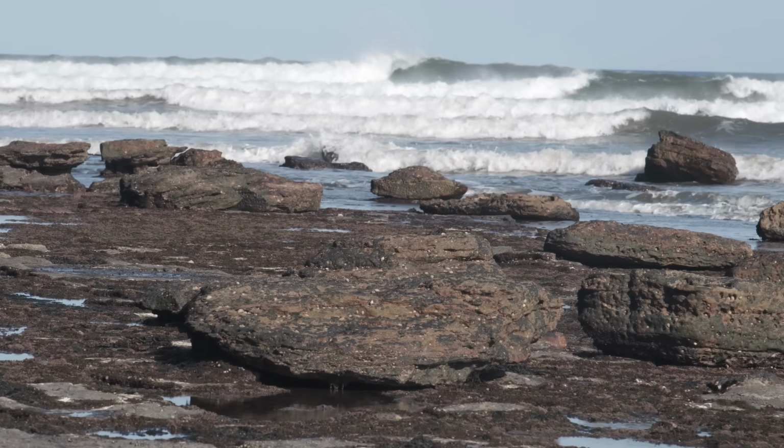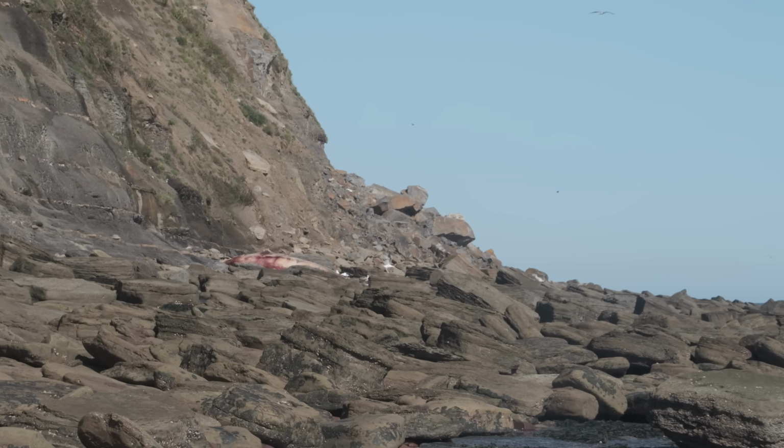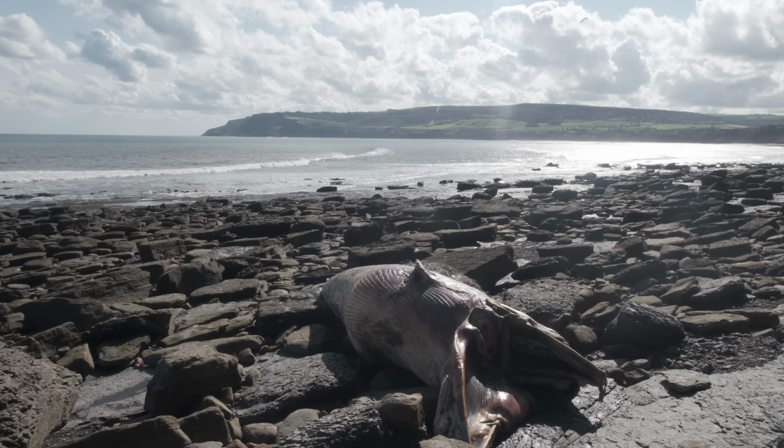I think I see the whale now over there in the rocks at the back. It was the smell that gave it away, and the presence of a lot of seagulls. I'll head over and take a closer look.